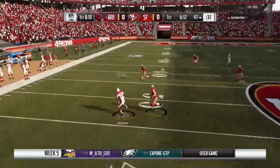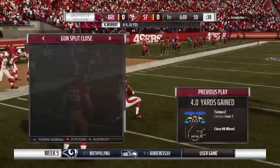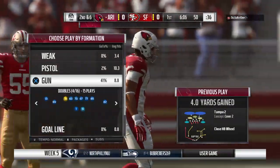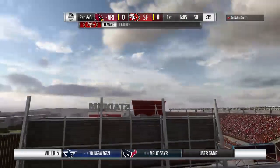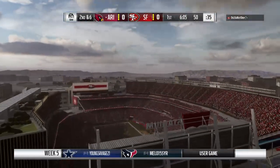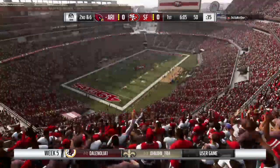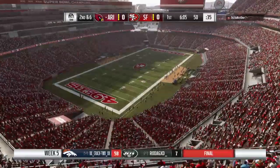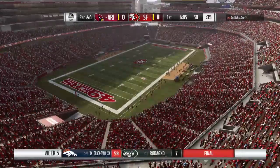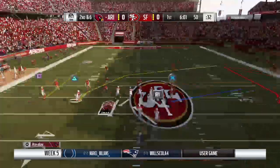Operating from the gun, Murray. He gets it left side to Johnson. And he'll get it out to midfield. Looks like, yeah, they'll spot it right at midfield at the 50. It'll be a gain of 4, and it'll be a 2nd down. Watch it now, Barney.